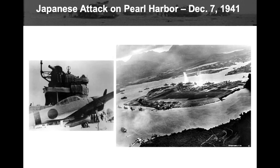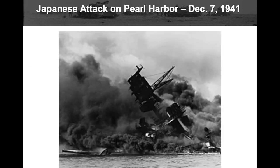Here's a couple of pictures. You see a Japanese plane here. They were called a Zero because of the Japanese symbol on the side. Here's an aerial photograph of Pearl Harbor. This is the harbor itself, and then Battleship Row was over here. You can see a bomb exploding in the water. That's the USS Arizona after it exploded.